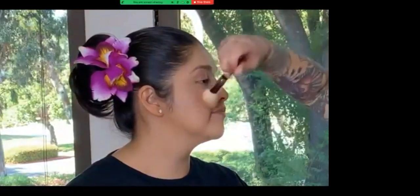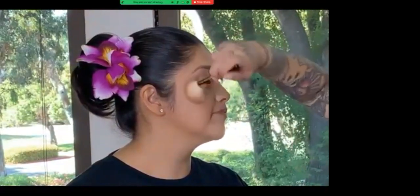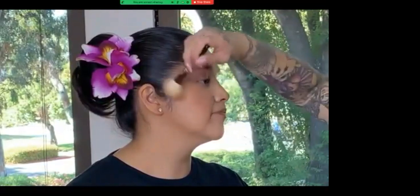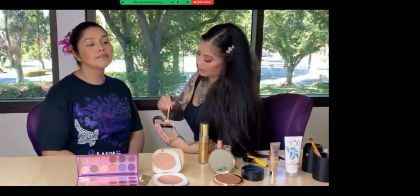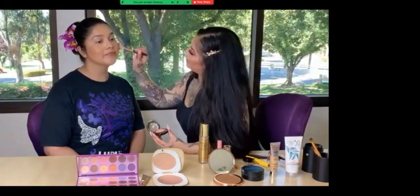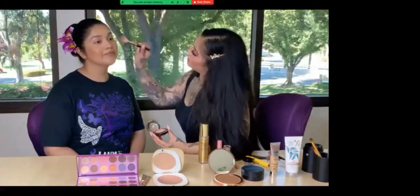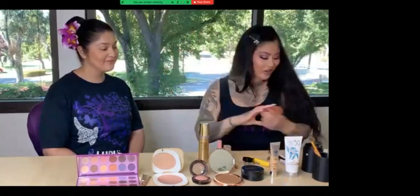So I add it there, and I do a swirl like this. You just really want to blend it in there and then move the product upwards, so it gives a nice wash of color to her cheeks. And then more on the other side, just like that. This color is really pretty on me, I love it. I love blush because it really helps to brighten up your whole skin tone, I feel like. There we go.